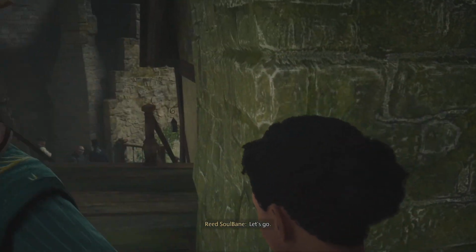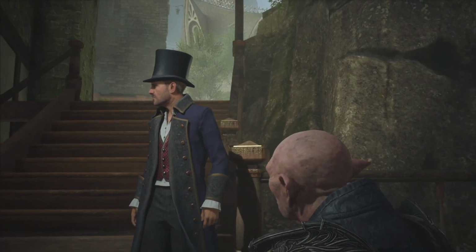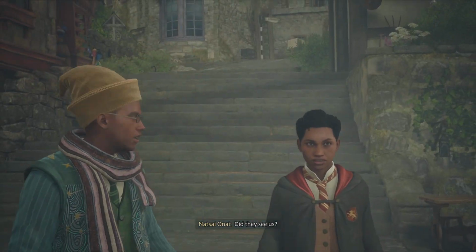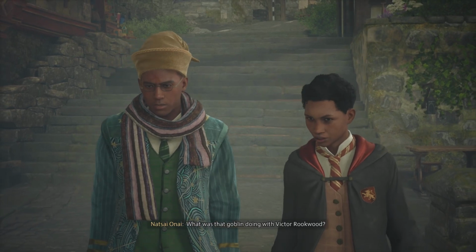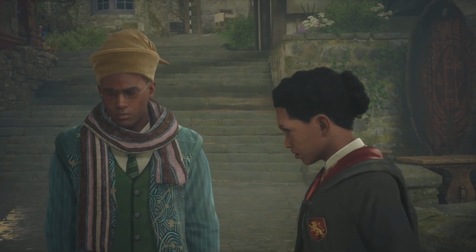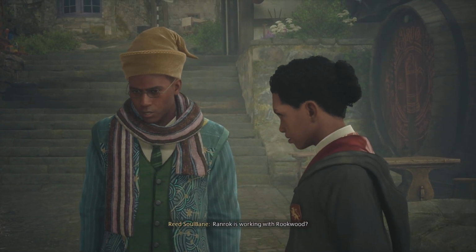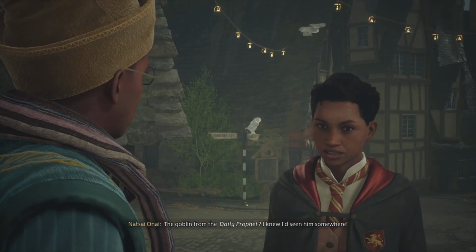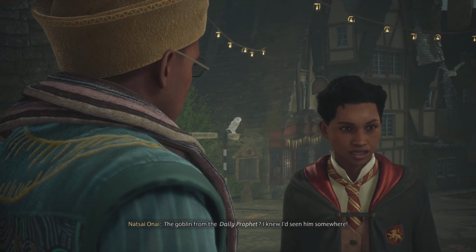I don't like this Ranrock dude. Let's go. Did they see us? I don't think so. What was that goblin doing with Victor Rookwood? Ranrock is working with Rookwood. The goblin from the Daily Prophet. I knew I'd seen him somewhere.